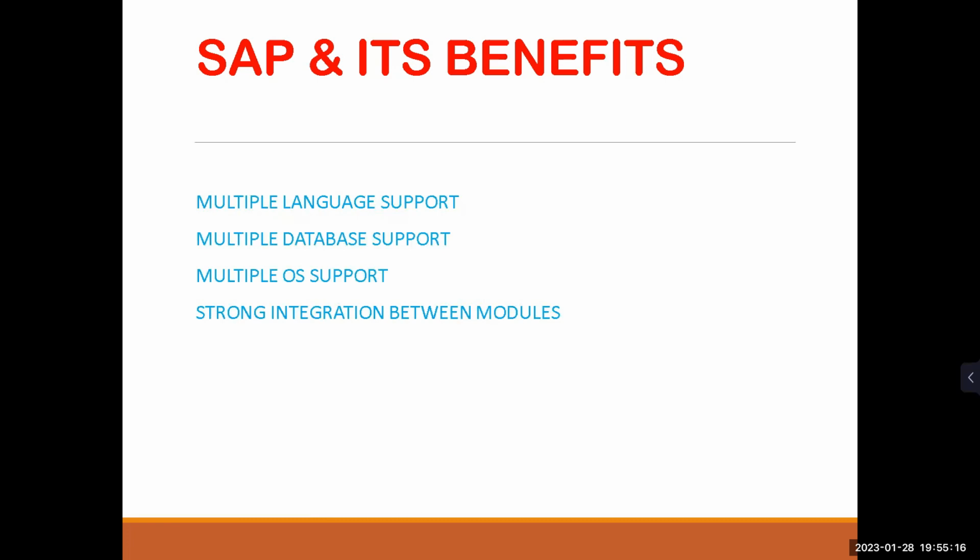But with Windows, or with different companies like Dell, HP and other laptops, you can install any of the OS. You can install DOS over there, you can install Windows over there. There is no limitation to that. Similarly with SAP, you can go with any kind of OS support, with no limitation.